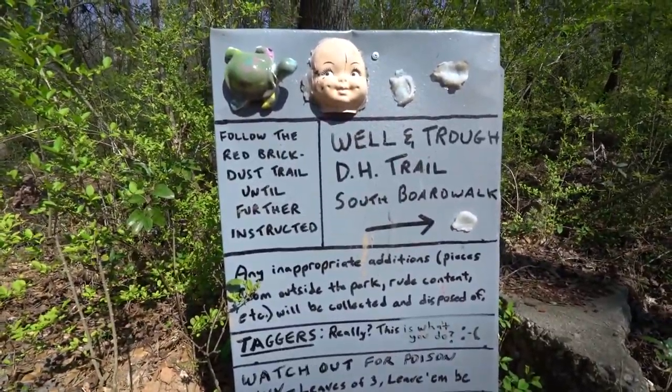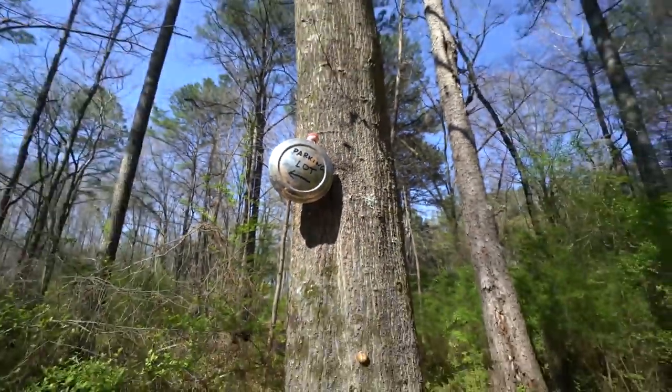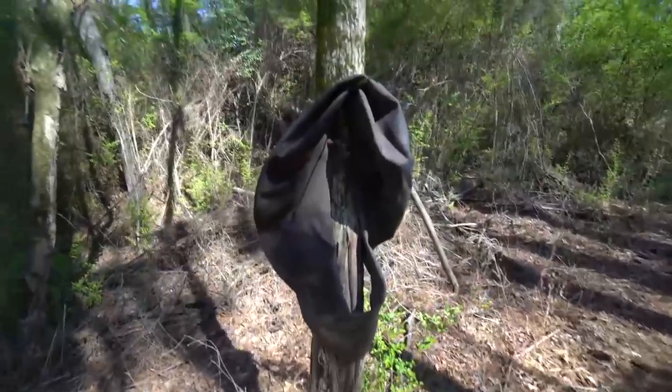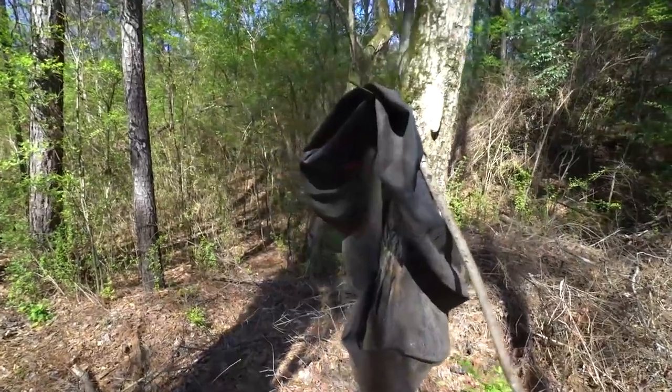Follow the red brick dust trail until further instructed. And here are the direction markers in case you get lost. It's right here. This looks like urban expressionist art right here.